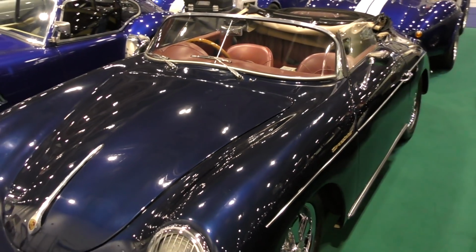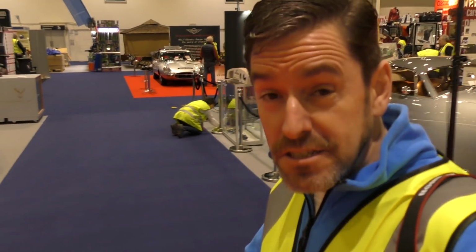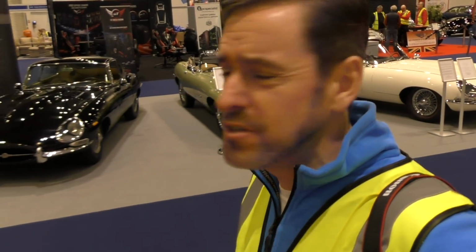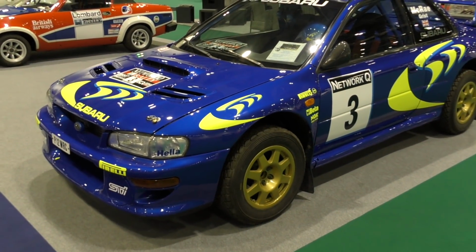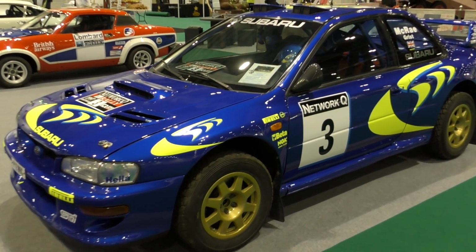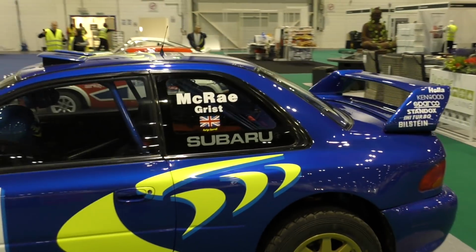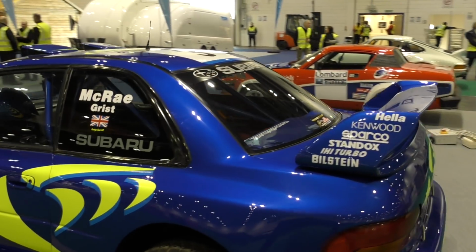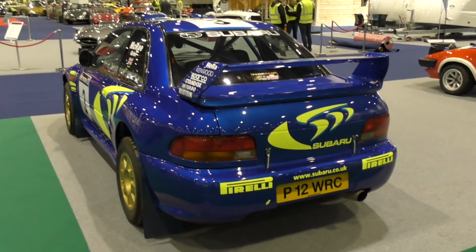Look at that. So the big question is, will I find my ultimate classic car, which is an Austin Healey 3000? There has to be one in here somewhere. Oh, I keep seeing beautiful things. I think we need to head over this way. Oh yes. Oh, look at this. Now this is a proper Subaru. Oh, iconic colour scheme, driven by Colin McRae. That is special.